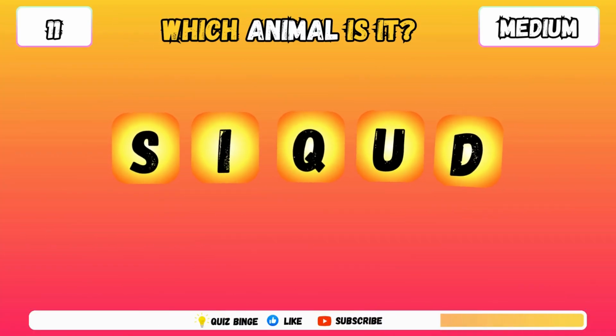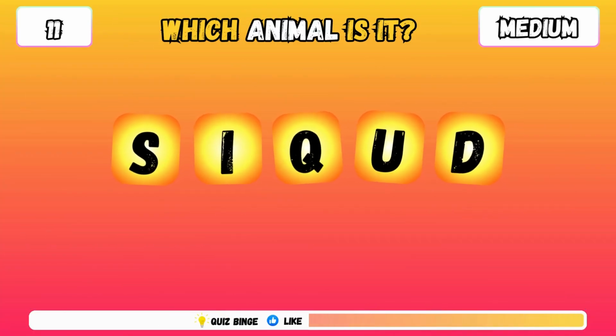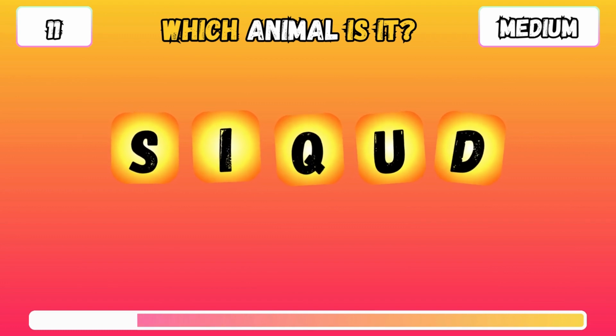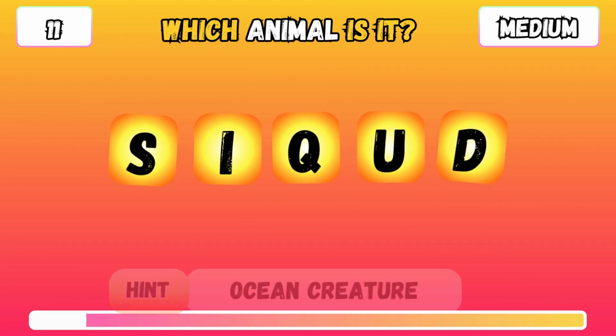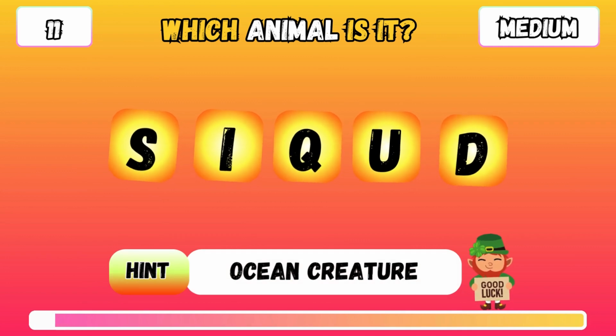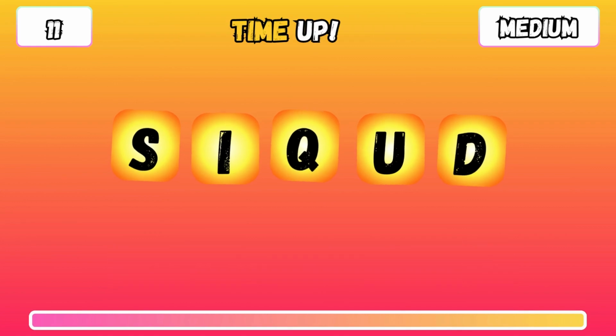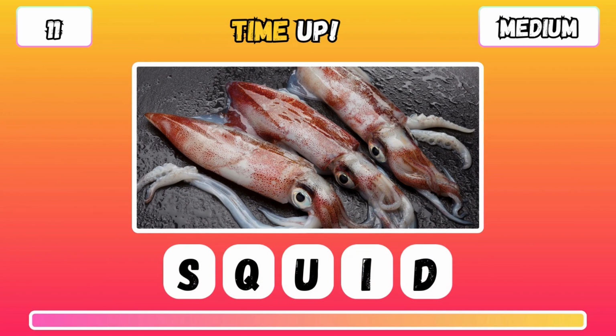Stepping up to medium level. Can you guess this animal? Excellent. It's squid.